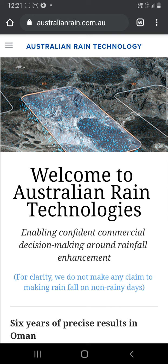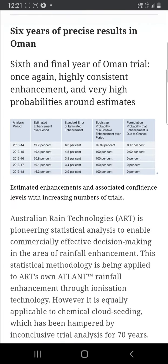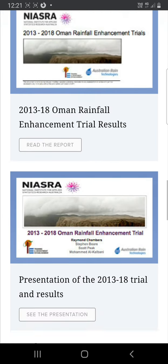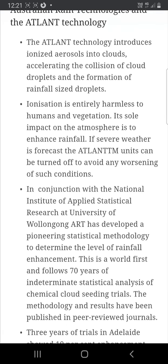Now let's have a look at this Australian company, Australian Rain, which had money poured into it by the Turnbull government. Trials in Oman. Introduces ionised aerosols into clouds. So what they do is they use these antennas with a high voltage grid. There's no frequency upon it, it's just high voltage.